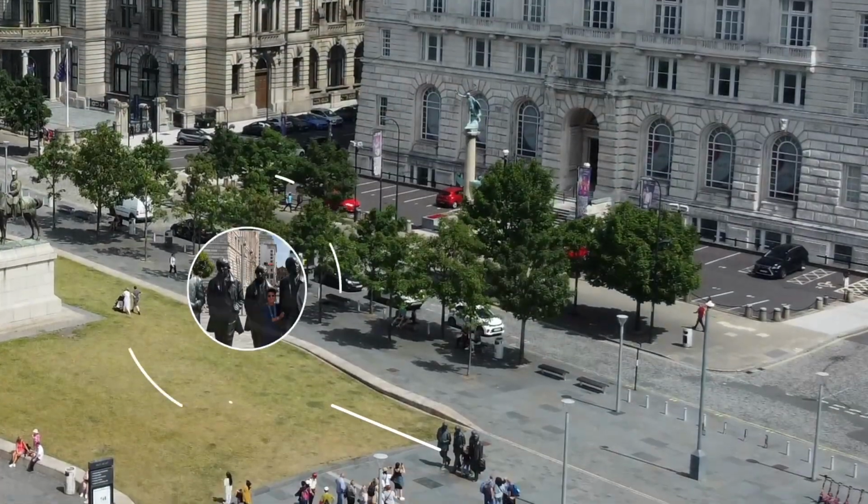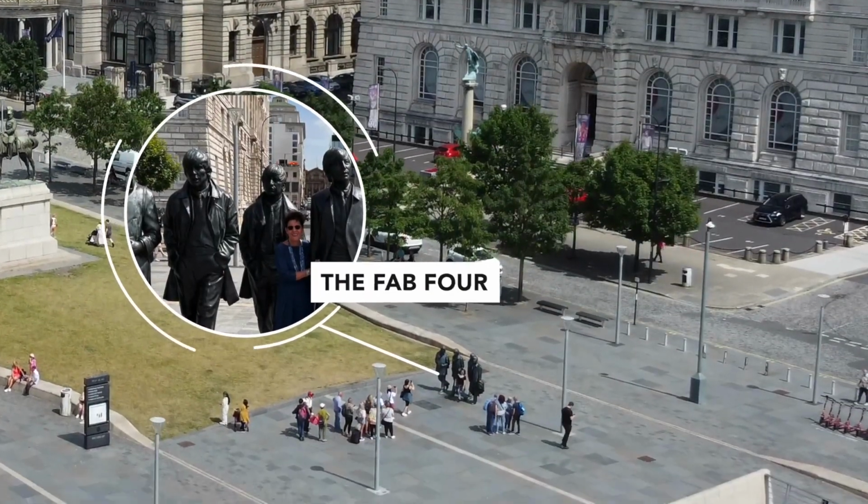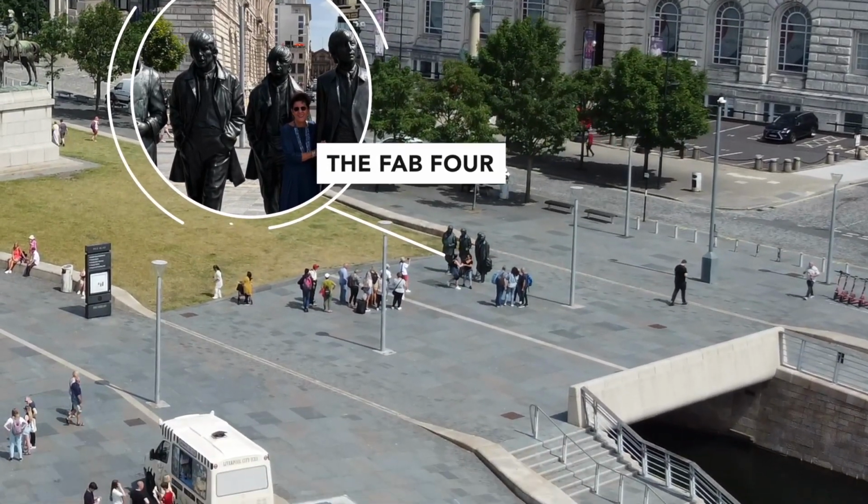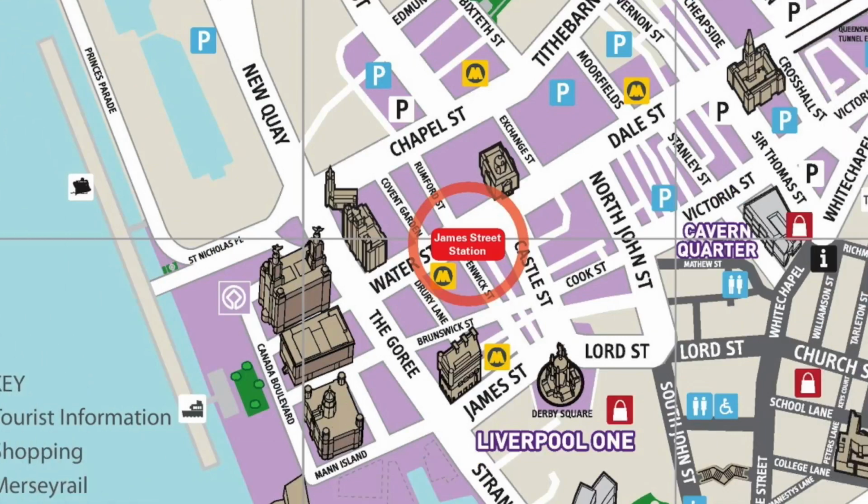Finally, as we come in for a landing, you can see the statues of the Beatles and the long line queued up to have their picture taken with them.